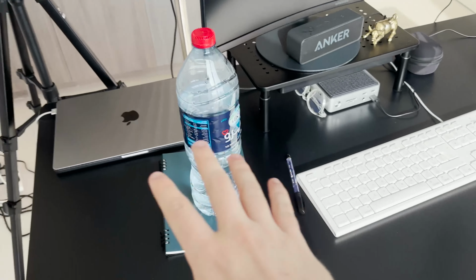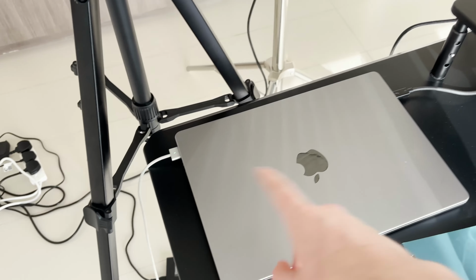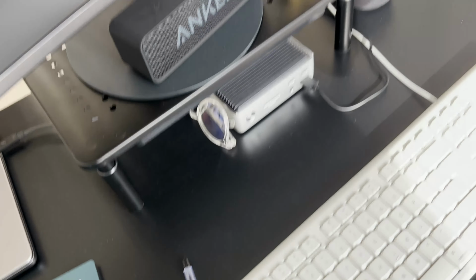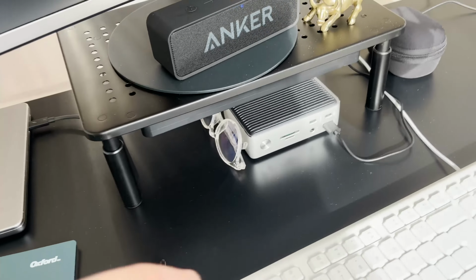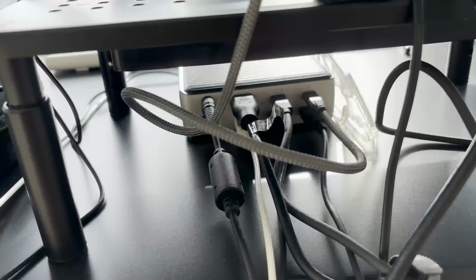So I'll walk you through basically what I have here. So this is a MacBook Pro. As you can see, I don't have like 50 million cables coming out of it. I have a charger and I have one cable that goes to a dock. And this is something I only bought this year because I didn't realize that you could get it. But it basically acts as like a hub for all of my cables.